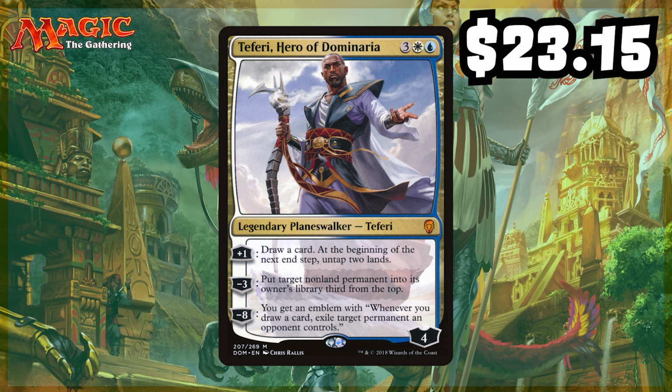Now, it has been up to about $50, $40, but as we're getting near rotation, it's just going to become a different format card, but it was already played in them anyway, so it's going to be nothing new. It's halved in price, but still, at $23, if you have a cheeky pack of Dominaria and pull it out, it's still going to get you more than the price of the pack, indeed. Teferi, Hero of Dominaria, I have loved you in Standard, and I've hated you in Standard, but you are the number 1 most expensive card leaving Standard.